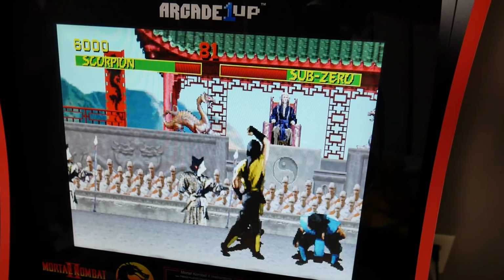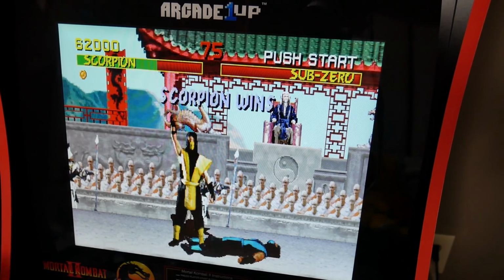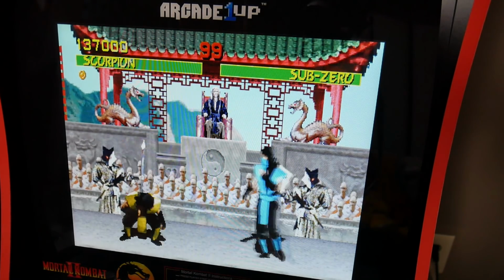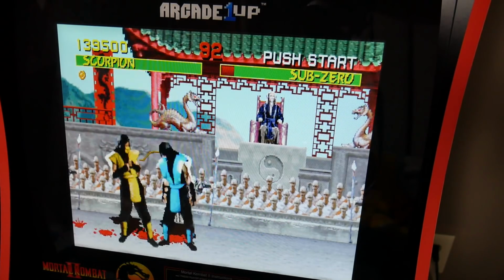The AI was cheap as hell, and you had to be cheap in order to be successful at the game. Which, I don't know, that's kind of why I always like Street Fighter a bit more, because I felt like it required a bit more skill. You couldn't just spam a punch attack or something.